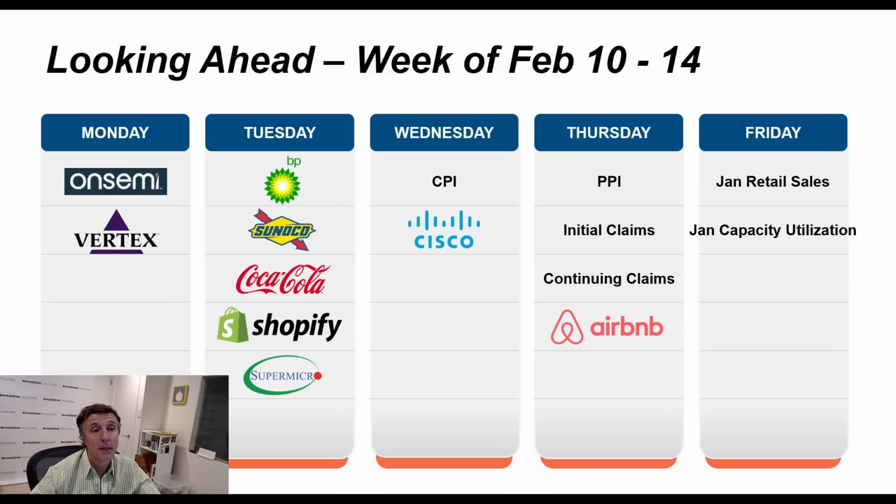So economic data is relatively light early in the week. You're not really getting anything until midweek. That's when we're going to get CPI. That's a big one. And also PPI. These are two numbers that the Fed looks at very, very closely to try to determine monetary policy. So these are important. Thursday is always employment day.